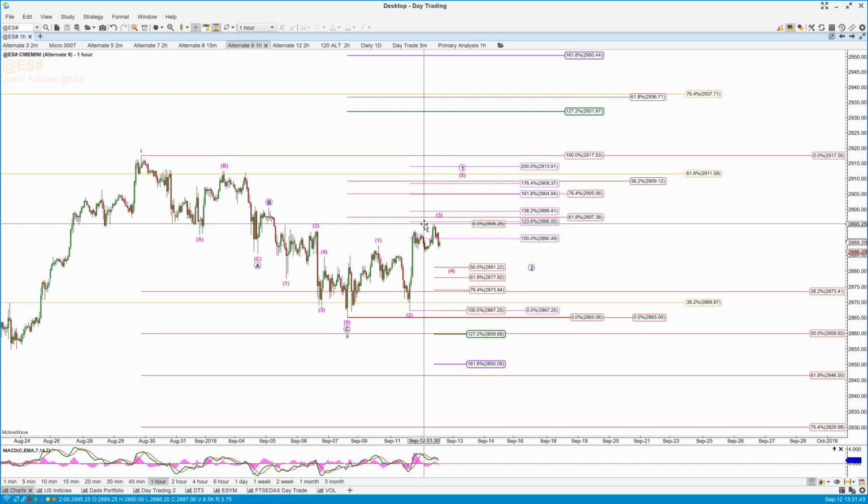We just missed the 28.96 by a whisker, which is the 123.6 extension off the low. So normally for the 3 in a diagonal, I look for the 1.0 or the 123.6. If we've seen the top of the 3, look for support between 28.74 and 28.81, with the most likely being 28.78. So you can see this on the 1 hour chart. It is posted in the forum.